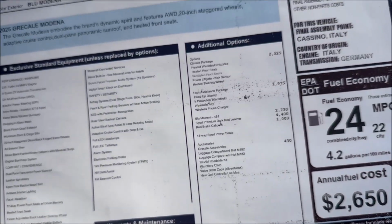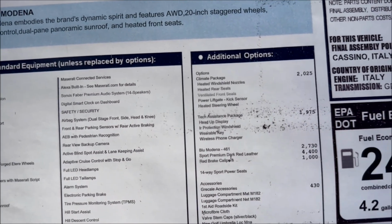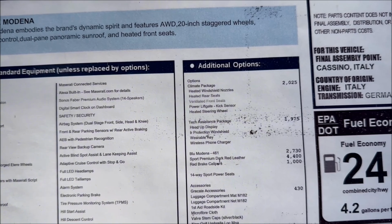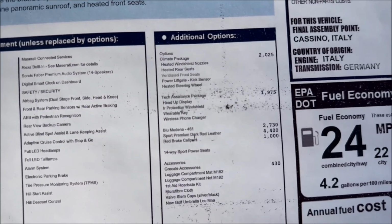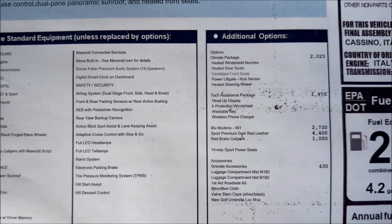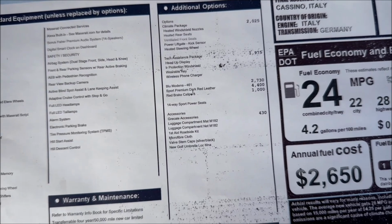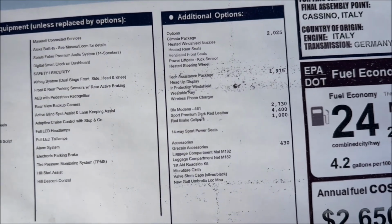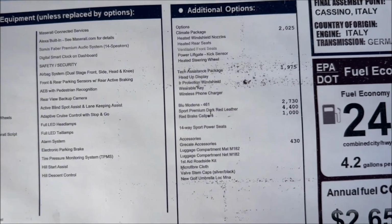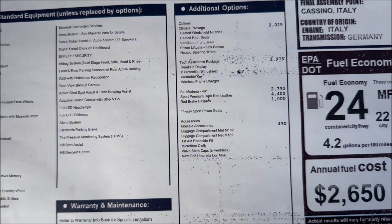Well, we got some options like the Climate Package at $2,025. It gives us our heated windshield nozzles, heated rear seats, ventilated front seats, power liftgate with the kick sensor, and a heated steering wheel. You also have the Tech Assistance Package at $1,975 with the head-up display, the protection windshield, the wearable key, and the wireless phone charger. Now, the blue Modena paint we see here today, which looks so beautiful, is $2,730. You also have the Sport Premium Dark Red Leather at $4,400. And then our red brake calipers at $1,000.